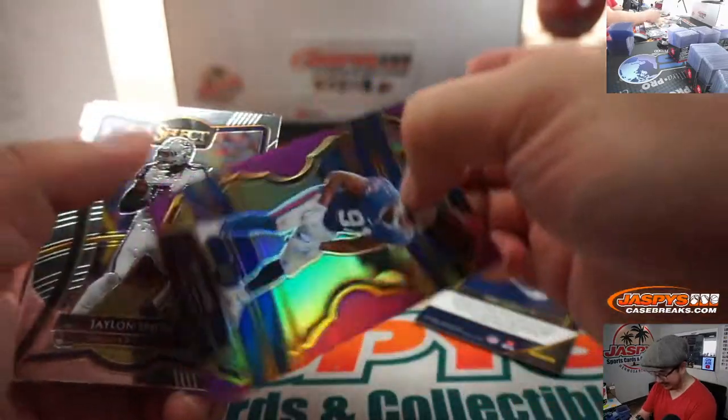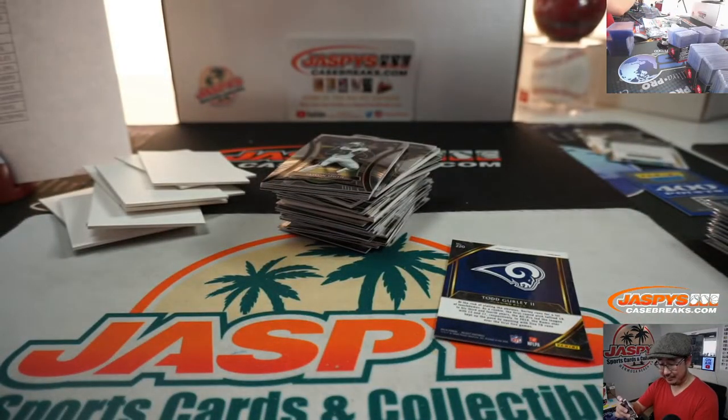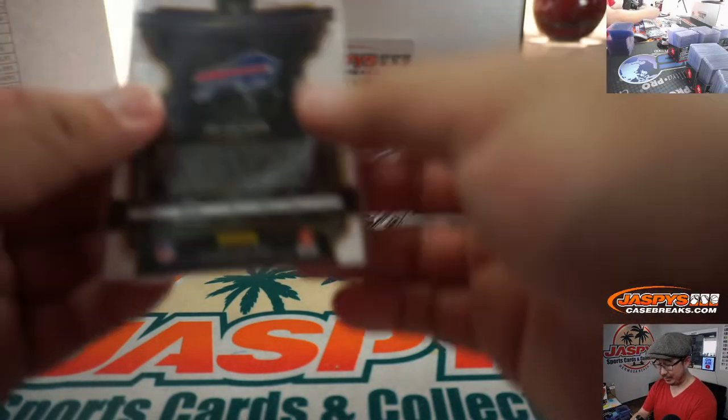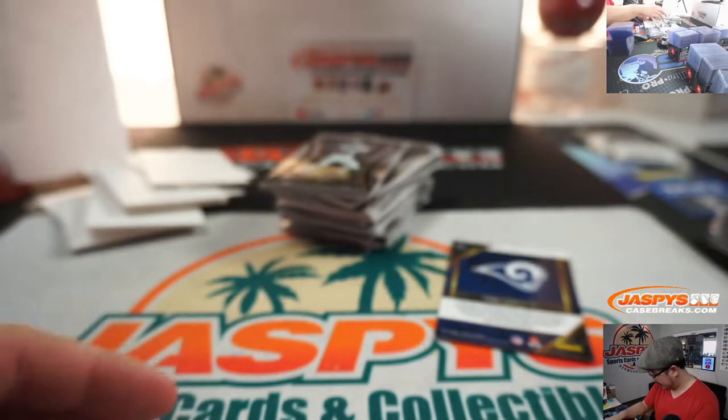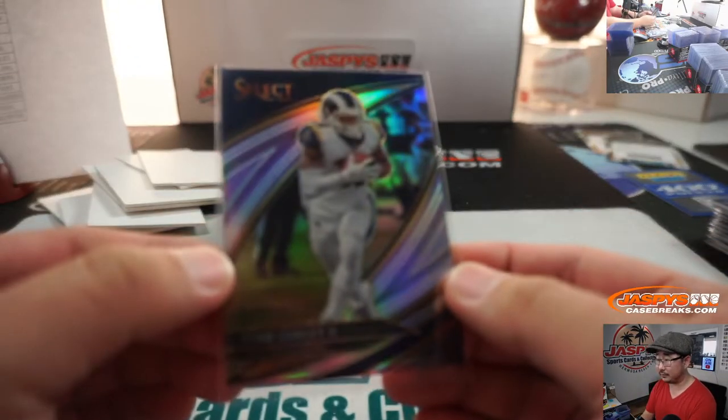Todd Gurley, Ed Oliver. Ed Oliver out of 75. I guess if you get enough of these, Tony, you might be able to build a rainbow out of here. Gurley going to the Rams. That'll be for Chris Maxwell.